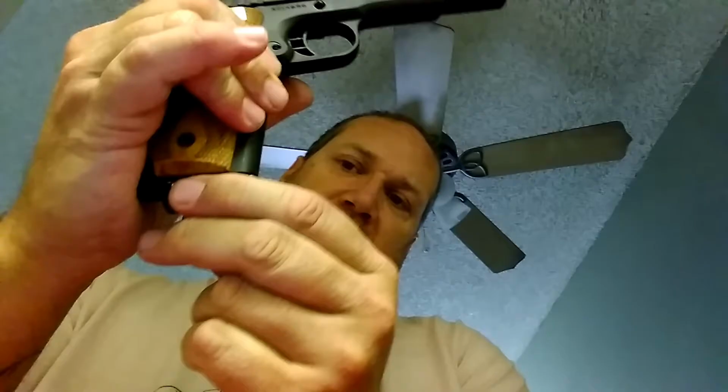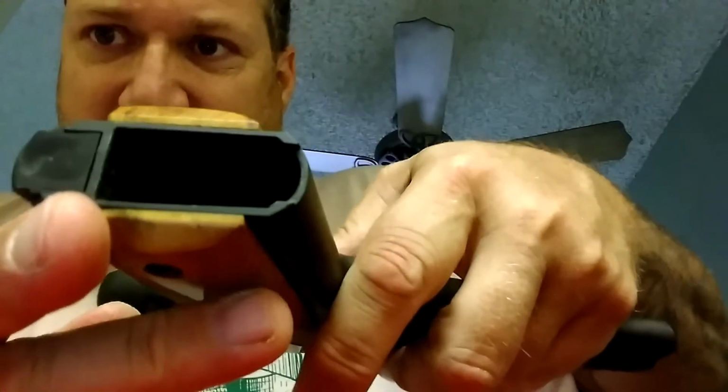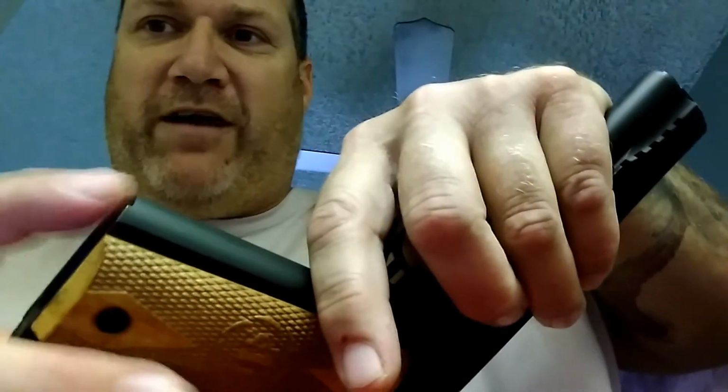And you can hear the factory one, but it still drops nice. This mag release has a really strong spring though, so it's easy to actuate. The Wilson one has very little. It really locks tight, but still drops very freely. It has a slight bit of flute to it, and it has just a slight cut just for the bottom of the magazine. So it's really a well-made firearm for being the most basic of the STI brand.